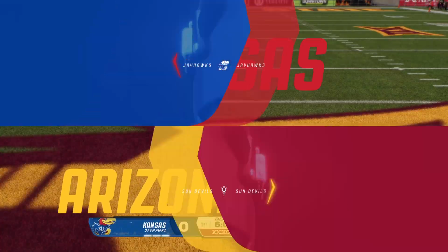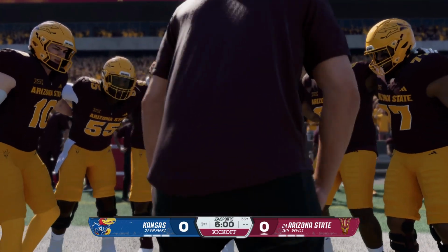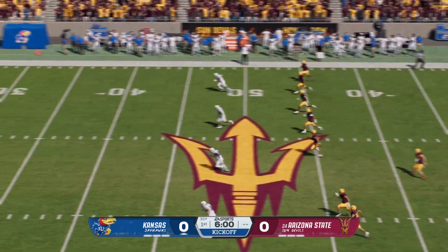Welcome, everyone, to the home of the Arizona State Sun Devils, Mountain America Stadium in Tempe, as we see a squad from the Big 12, the Kansas Jayhawks. And the Sun Devils will kick it away to start us off.